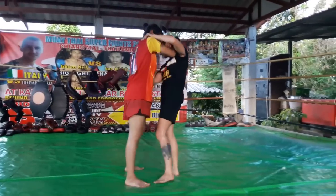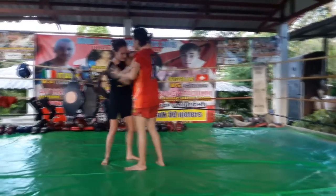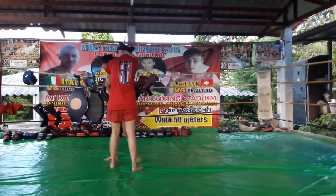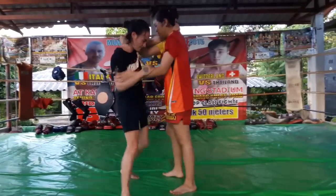There, she did what I taught her with the hook and the knee for her entrance. And here she's starting to kind of control my arm a little bit more, which she wasn't doing before. But she's clinching faster now than she was before, which is actually much harder to deal with, people who move all the time.